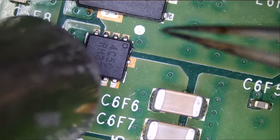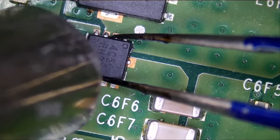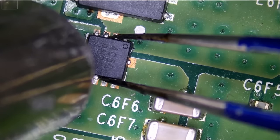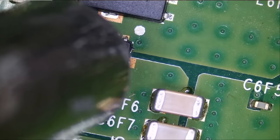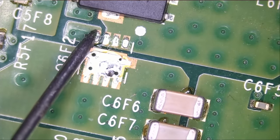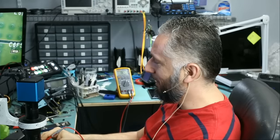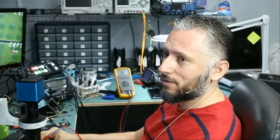It would have been hard to know to look into this area if it wasn't for the thermal cam. The thermal camera pointed us to this area here. We did some measurements and we found out that we have a short at this MOSFET here. And the short is gone. Look at that. The short is gone. So that's it. That has to be it. No way.